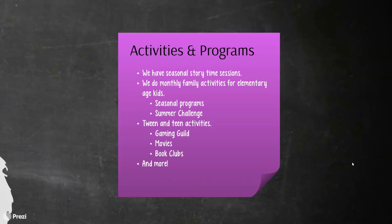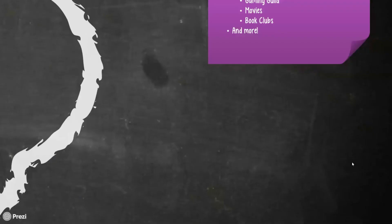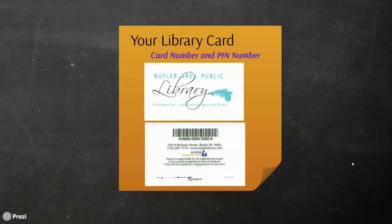These are things that are available to anyone that comes through the library's doors. Anyone can use the computers. Anyone can come to the programs. But there's some things that you have to have a library card to do. And we're going to talk about those next because I think they're really important.